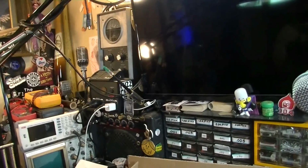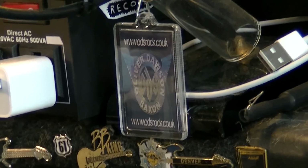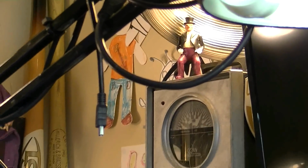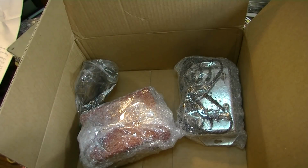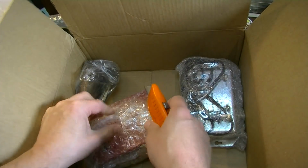Alright, so we've got Graham's little keychain right there. Where can we put Penguin? How about, there he is, right up there on top of the strobe tuner. Is that one of those McDonald's toys or something from the first movie, with the penguin in it? I'm guessing it is, but I don't know.